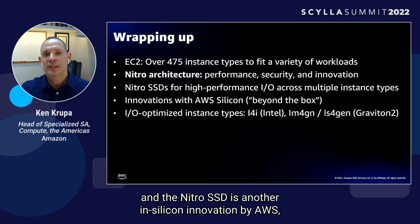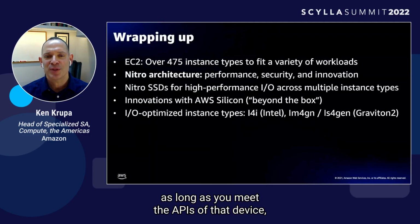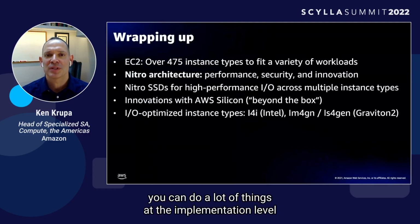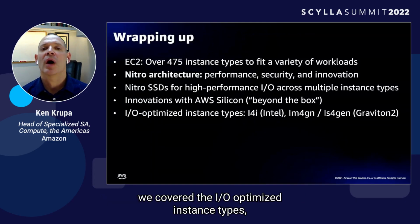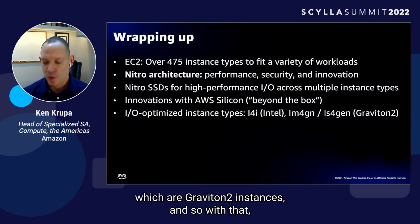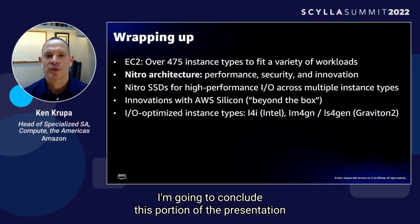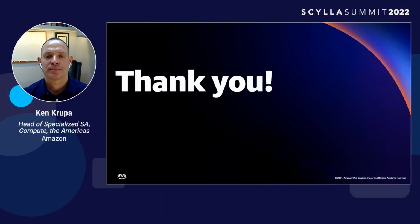And the Nitro SSD is another in-silicon innovation by AWS, where when you go below the level of the box, as long as you meet the APIs of that device, you can do a lot of things at the implementation level to improve performance, scale, and security. And then along the way, we covered the IO optimized instance types, I4i, the Intel-based instance type that we offer, and the IM4GN and the IS4GEN instances, which are Graviton2 instances. And so with that, I'm going to conclude this portion of the presentation and turn it back over to Tzach to see how these work with real-world tests.